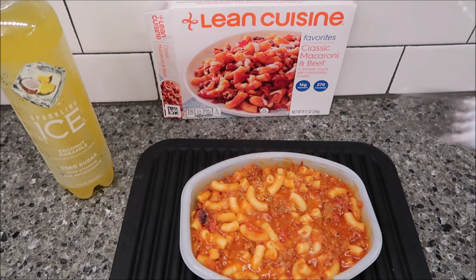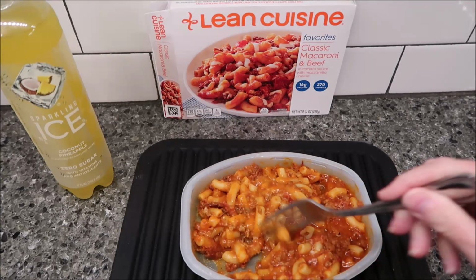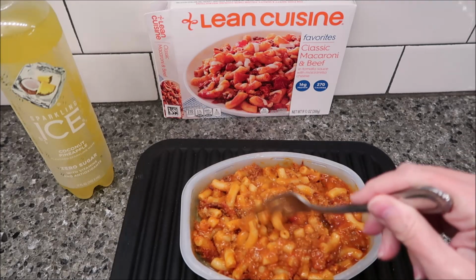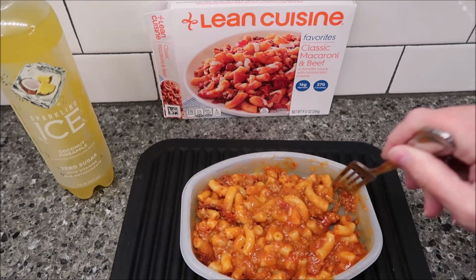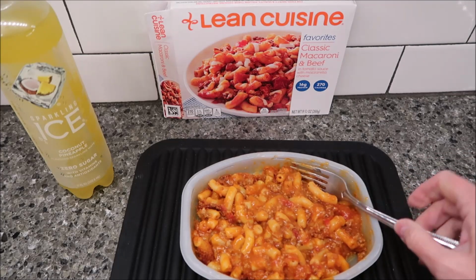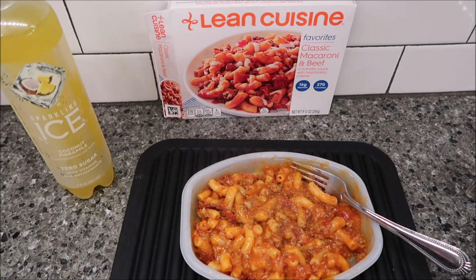Tonight for dinner, I'm gonna be eating this Lean Cuisine favorites classic macaroni and beef. I really do like this meal, but I will tell you the Healthy Choice meals are easier in that you don't have to vent them or anything. Those steamer bowls, you just literally stick them in the microwave for like 4.5 minutes or something like that, and they're ready.